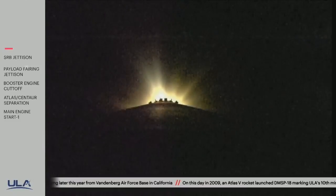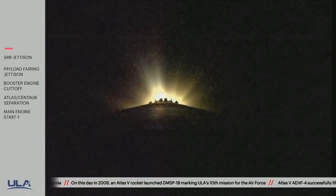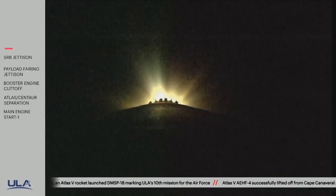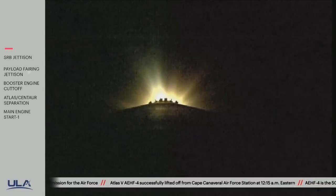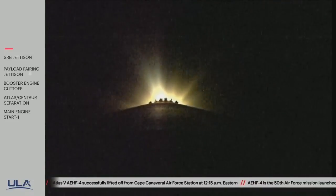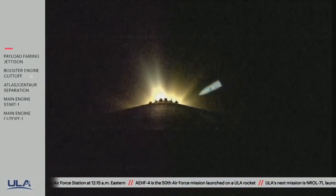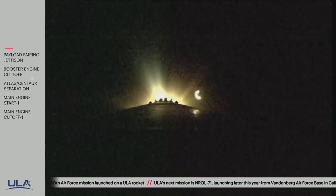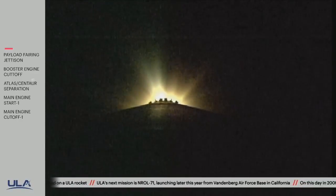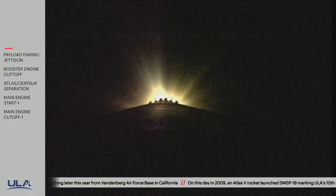Pump speeds and injector pressures on the RD-180 look good as they're throttling to maintain that 2.5 G acceleration limit. Approximately 1 minute remaining to BECO, standing by for payload fairing jettison. And we have good indication of payload fairing jettison. And we have CFLR jettison. Now 3 minutes 40 seconds into flight. Vehicle now throttling to 95% thrust.